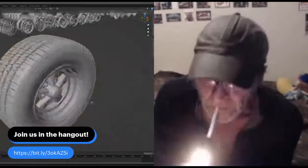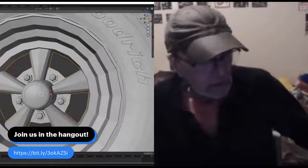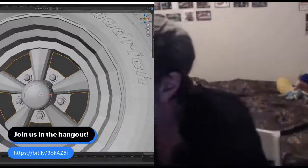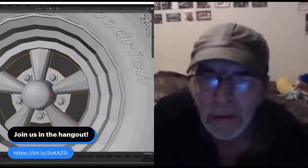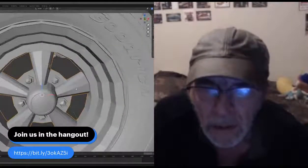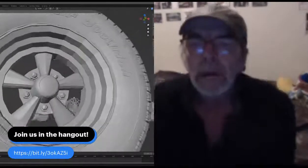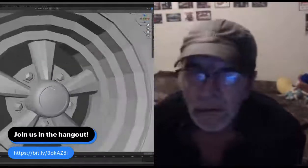The tire is perfectly fine. I like the tire, but that wheel is not the resolution that I wanted. Certainly not what it looks like in the picture. Obviously in 3D Studio Max they probably have smoothing and all kinds of other stuff turned on, which is fine, but it just means that I'm going to have to do that, which means I'm going to have to learn how to do that.